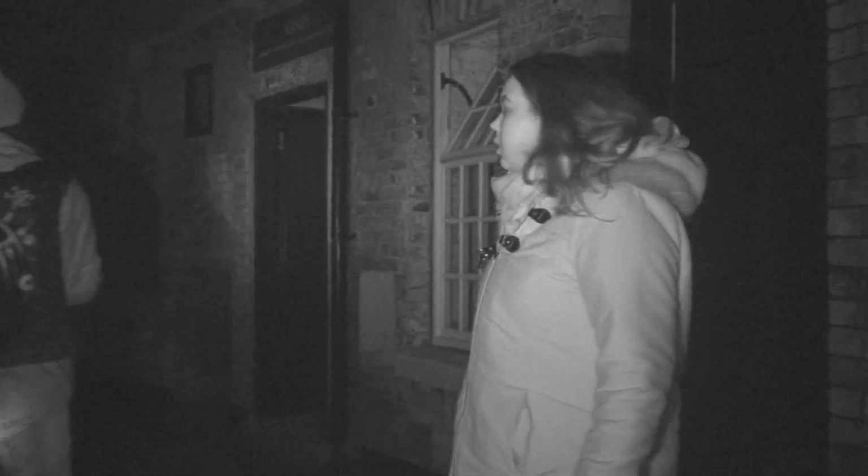Which way did it go? This way. Literally just like that, and then it stopped. Who's out here? Maybe it was a trick, maybe they're trying to get us out of that room. That door just... Honestly, that's the impression I've got the entire time I've been in there. It's been trying to do things to get us out of that room.